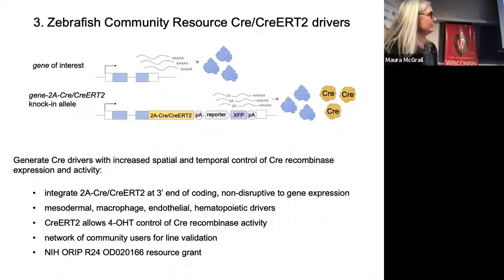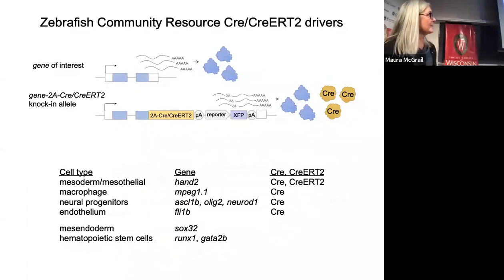So we've isolated lines in mesodermal and macrophage lineages and endothelial. We're in the process of isolating hematopoietic drivers. I'll tell you some of the work in characterizing a couple of these lines. And I've been really fortunate to have a network of users in the zebrafish community who've been brought on board that are willing to help us characterize these lines. And these are experts in the field for whom these lines would be of use. These are the genes that we have targeted so far. So to label mesodermal lineages, we've integrated CRE and CRE ERT2 in the HAN2 transcription factor. We have generated a CRE driver in the macrophage lineage marker MPEG 1.1.